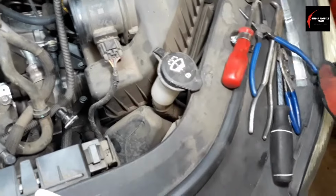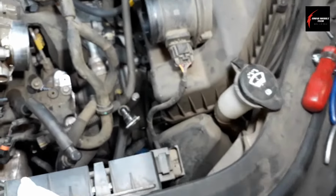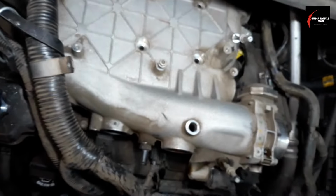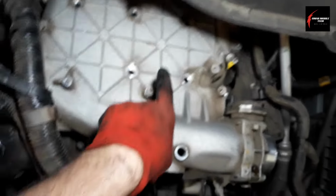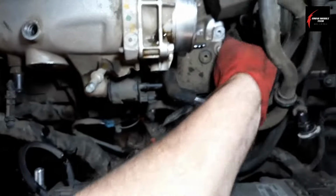Then you'll use a 13 millimeter. I found it was easy to use this setup here and then a ratchet to get all of the 6 bolts out of the intake plenum here. So you got 3 right there, and 1, 2, 3, and then you got 2 here, and then you have to take out 1 10 millimeter screw bolt to take this off here.